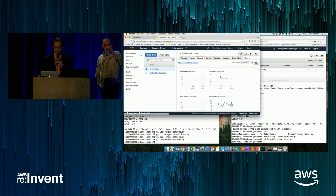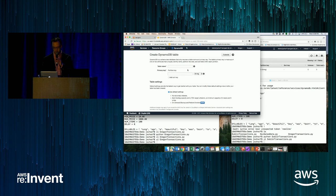Okay, so what we want to do with global tables is I'm going to create a new table, and I'm going to assume I'm doing a rideshare app or whatever. It could be different, a website or whatever, and I'm based in Oregon and in Ireland, right? So I'm going to create the table rides.